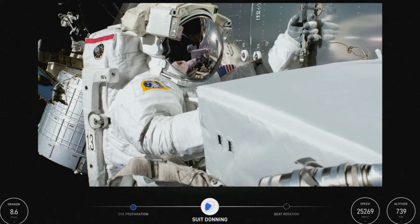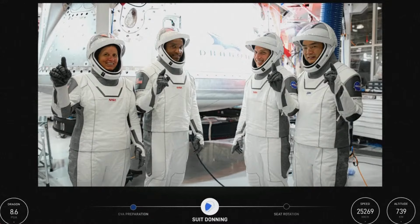Our second walk was on Christmas Eve, and that was pretty exciting to be doing a spacewalk as everybody was getting ready to celebrate Christmas down here. You guys were just helping deliver presents. That's right. That's right.